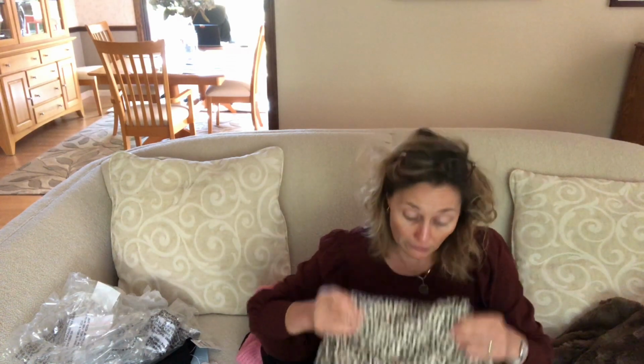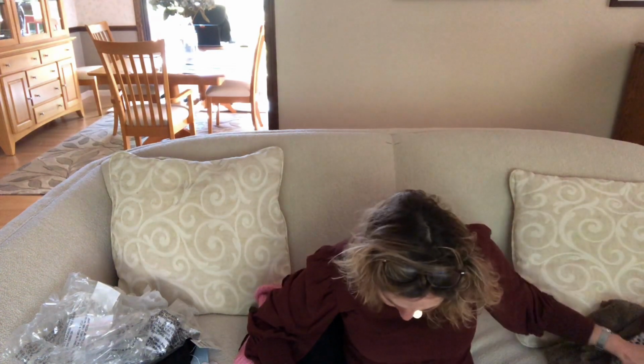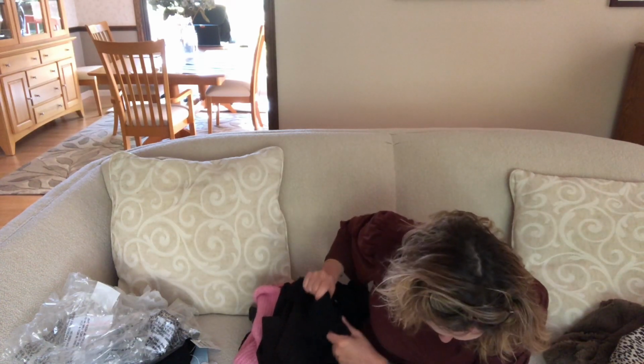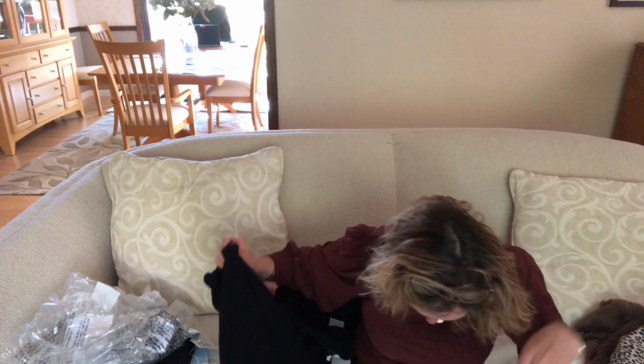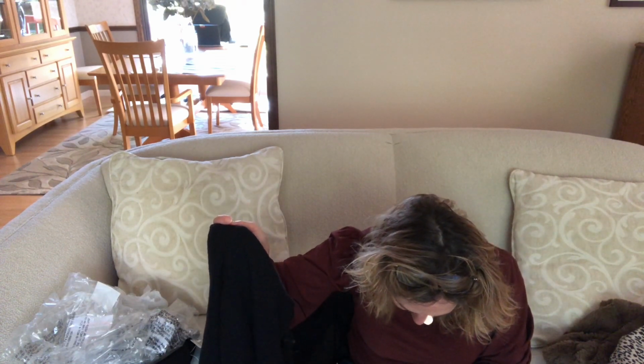So two things right off the bat, very happy she sent them. I asked for it, in my price point, I asked for this, so I'm very happy about that. Next up, this is where we start going downhill here. The off-the-shoulder thermal neck sweater, size extra small, black, $49.